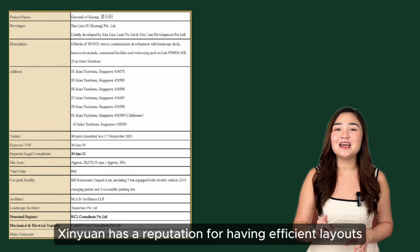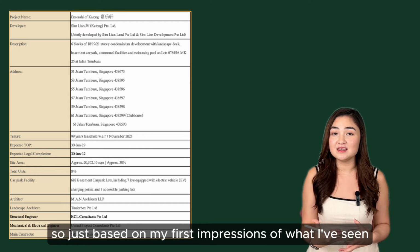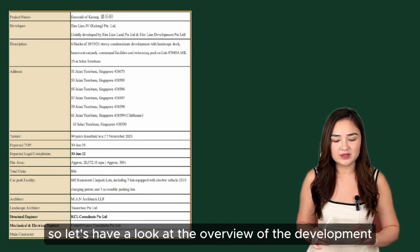Now, in the market, Sim Lian has a reputation for having efficient layouts. So just based on my first impressions of what I've seen, I do think there are a few outstanding ones which I'll go into more detail later on. So let's have a look at the overview of the development.